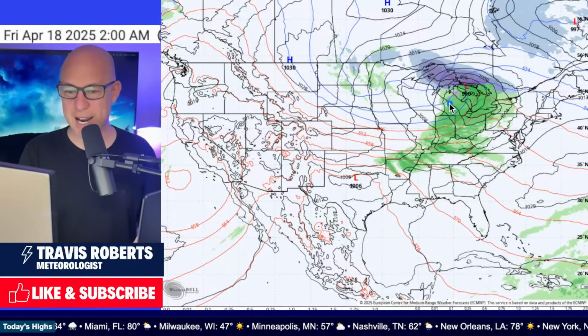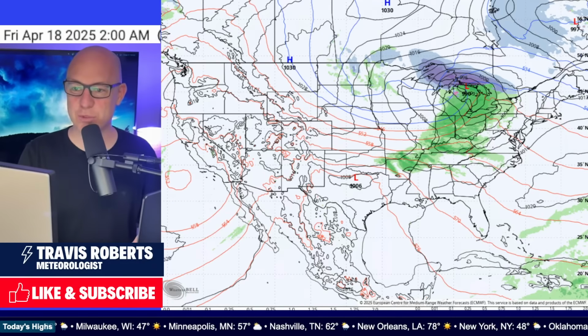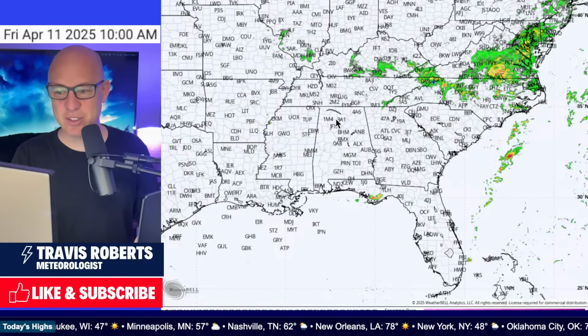Now, this doesn't look like a huge severe weather maker, but there could be some storms. But I think you got to watch, maybe heading into next week, the potential on the table. Still a long way to go before we get there. Let's start with a look around the country.